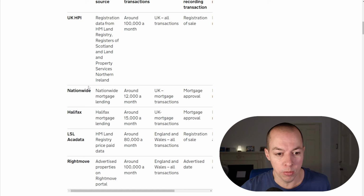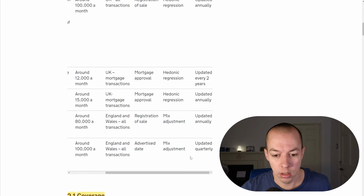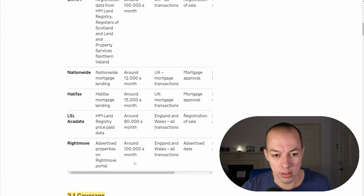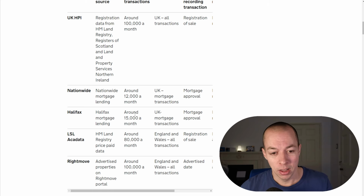And here you've got a summary of all of the HPIs and how all of the things we've just discussed could potentially impact the prices, the average house prices that these house price indices output, and the impact that this potentially then has on the public who blindly follow these reports as being gospel and as being accurate.